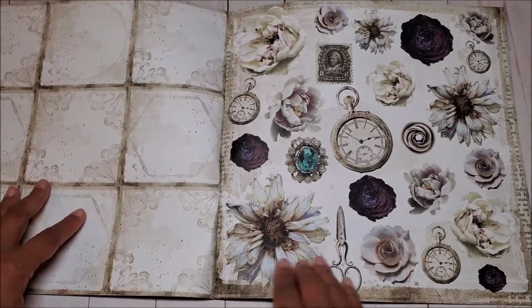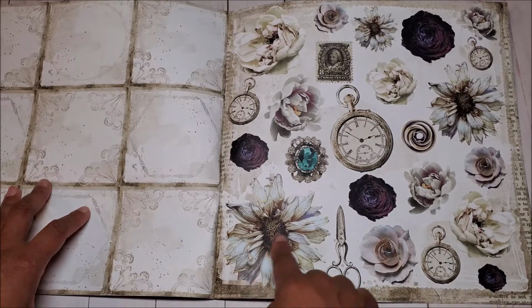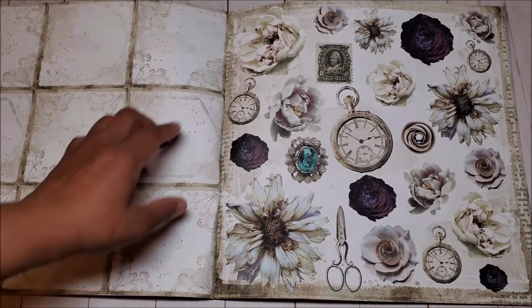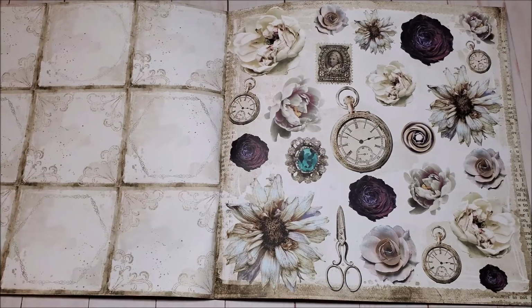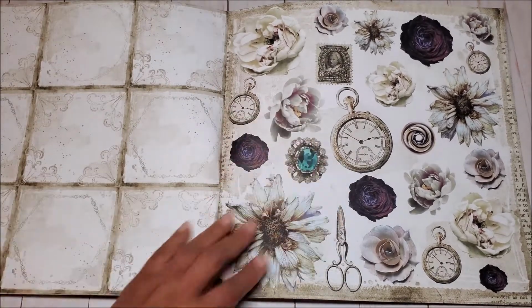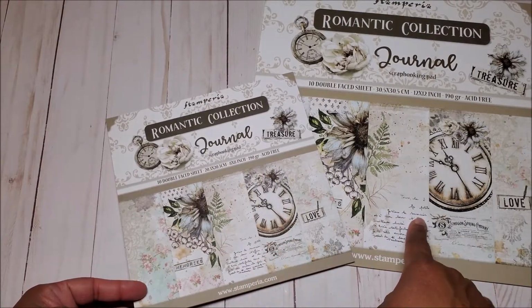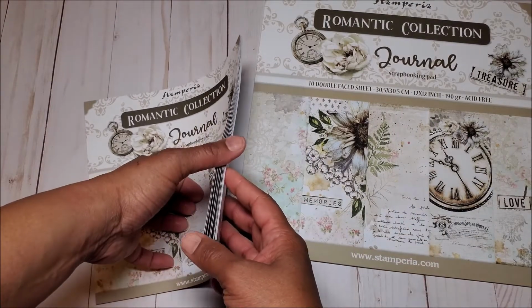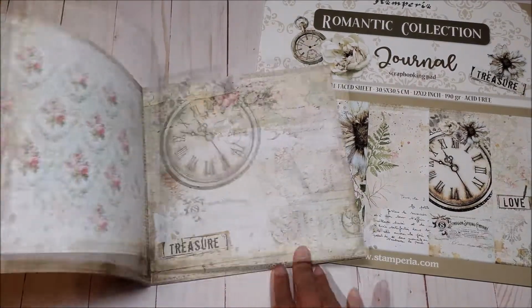On the last page, you have these beautiful cut aparts. I love that they are so large. It makes it really easy to cut out. You've got these beautiful flowers, the pocket watches, the gems, the stamps. This is beautiful. The 8x8 collection is just like the 12x12. However, they have minimized the size. This is perfect for card making.